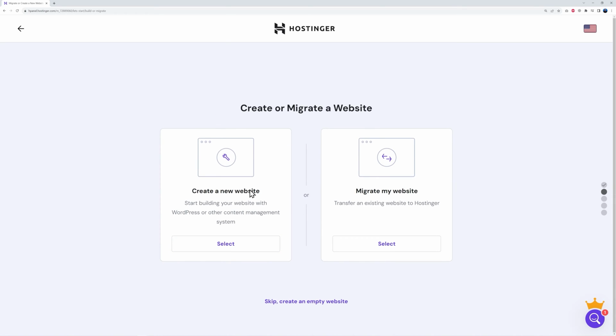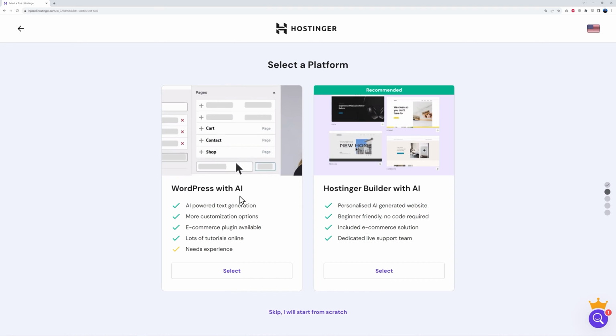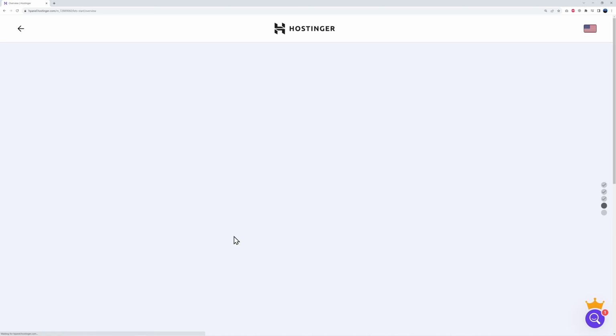Right here, what are you going to do? Are you going to create a new website or migrate a website? Well, in our case, we're going to create a new website. So select this. So do you want to build this with AI or ourselves? Well, we're going to build this ourselves. So just skip this step altogether now. And you're going to select your domain. So normally it should show up automatically, but if you have more than one domain registered, you might click on the drop-down menu and select the one that you want to assign to this, and then click select.